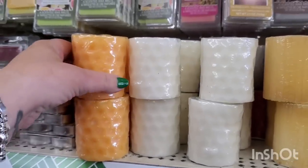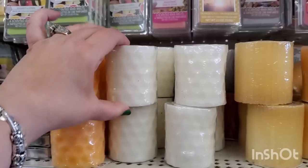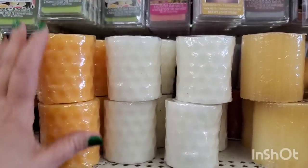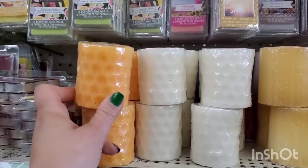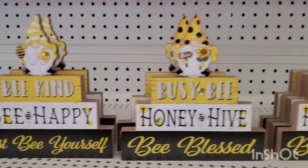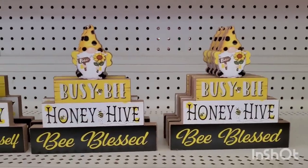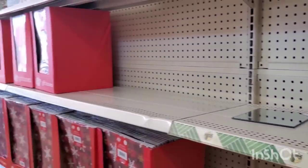I am really happy to see that they have brought back these honeycomb textured candles. Although it's a little early, it's nice to know that they're back in stock because these are so, so beautiful in spring bumblebee themed decor. I love these. Well, I wasn't kidding, guys. They're already starting to bring in the bumblebee related objects, like right next to the Christmas stuff.